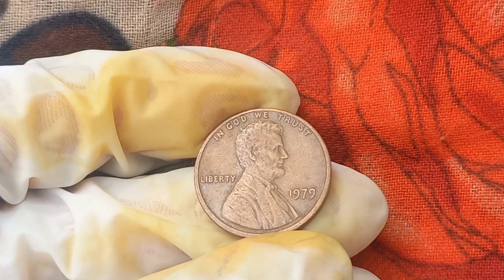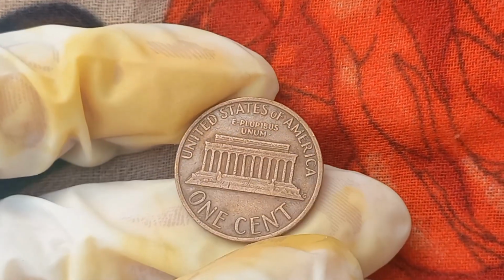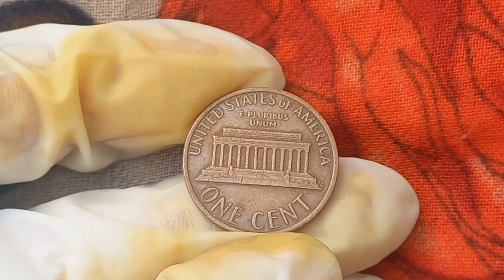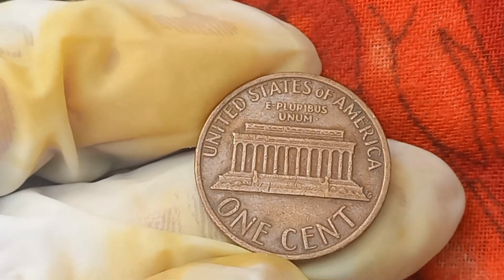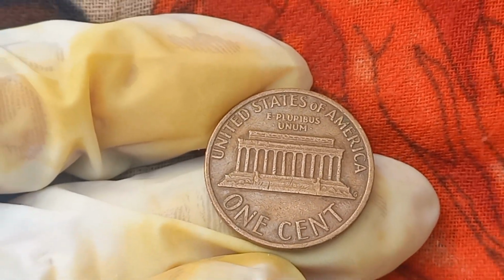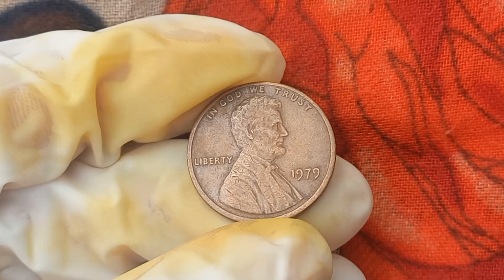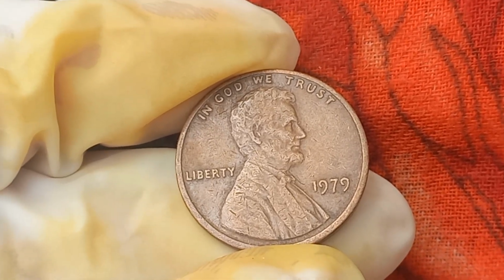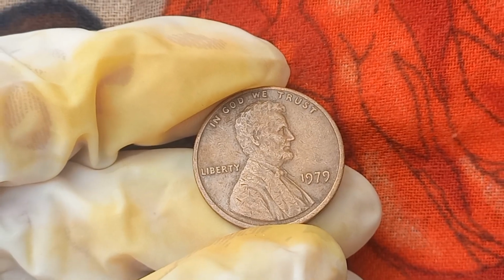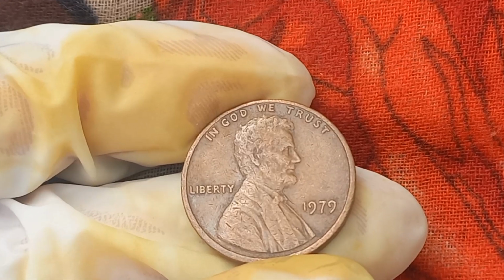So, why exactly is this penny so valuable? Let's rewind a bit. Back in 1979, the US Mint produced billions of pennies. But when they started producing coins at the Philadelphia Mint, some of the pennies were struck without a mint mark. Most pennies from that year either had the D for Denver or S for San Francisco mint marks, but a few slipped through the cracks without any mark at all. And you know what they say: when something is rare, it becomes valuable.